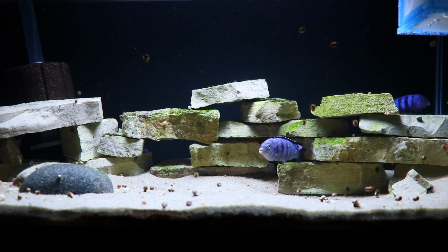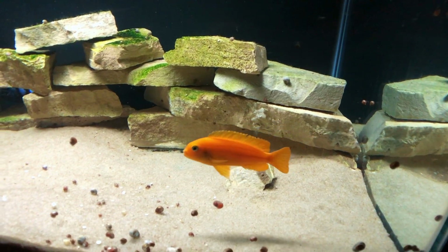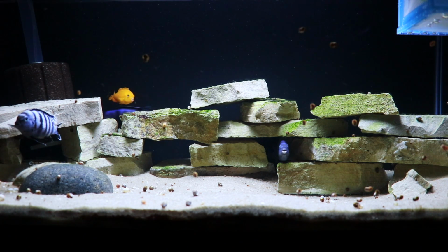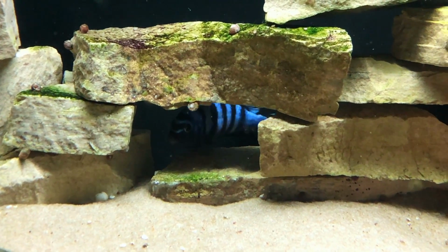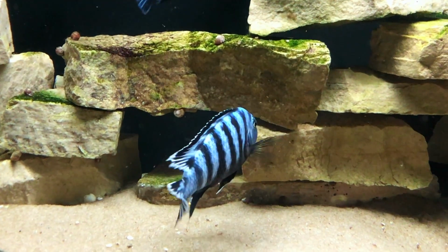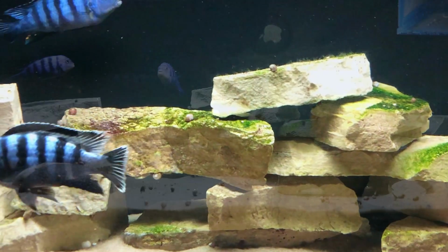So this is another tank I really enjoy. These are Pseudotropheus saulosi. It's another type of Mbuna cichlid. In this tank we've got 4 males and 2 females, so the ratios aren't quite ideal, but if you look way in the upper right hand corner, you're going to see a breeder box there full of babies. On the other side of the fish room we have a lot more saulosi babies, and I just love this tank. These fish are awesome. They get along pretty well. Again, 4 males and 2 females, and they're doing pretty good, so they're not beating on each other too bad or anything like that. Again, it's just another tank that I really like to look at.